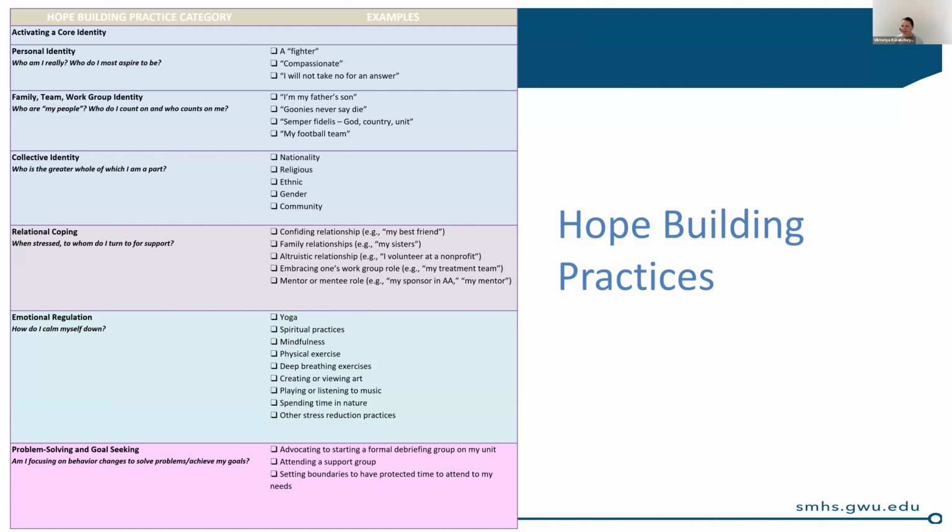And for a lot of people, especially in our academic world, problem solving and goal seeking can be that anchor. This is something that very often helps people get through. It could be, all right, how am I focusing on the changes I can make to solve this problem, to achieve my goals? Maybe I need to set boundaries to protect my time. Maybe I need to reach out to my supervisor to discuss things that have been stressing me out. Maybe I should work on my time management skills. Whatever helps you solve the problem and feel you're regaining that control would be excellent here.